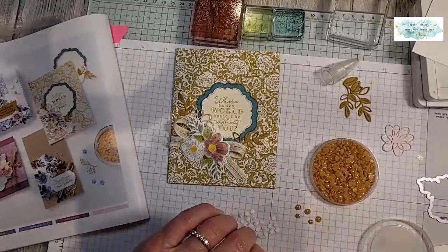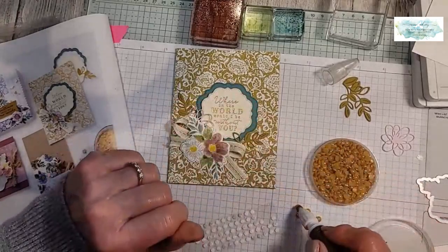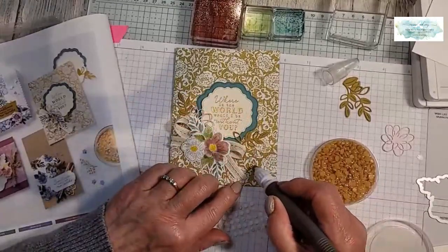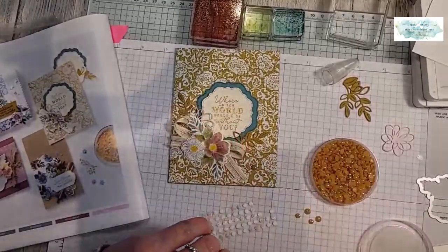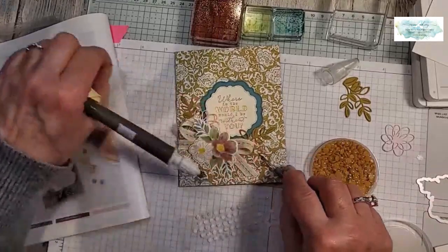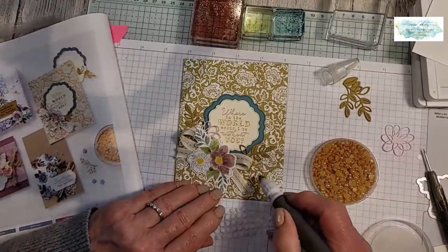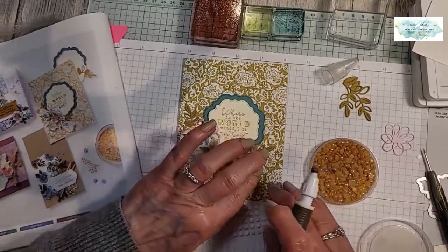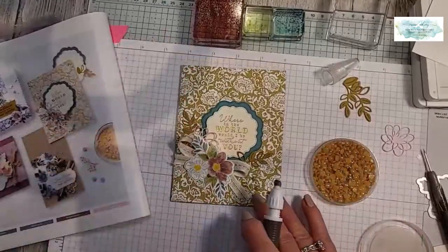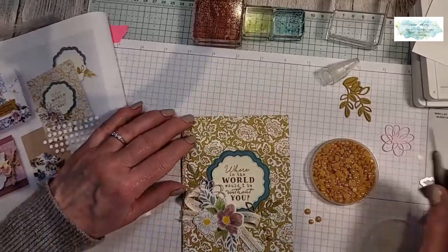Okay, and then I'm going to grab my putty end, and I'm going to grab the gemstone, and I'm going to stick it right on top of the glue dot. Okay, so I'm taking off the top, and I'm going to grab and place it right on top. And you want to use your finger and then press it down into place. Okay. So we have a couple more up here that I can take off.